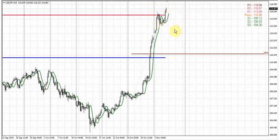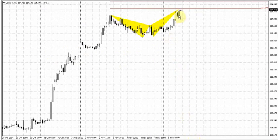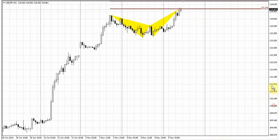So here we could get some patterns. For example, as I drew on the hourly chart, that could be the butterfly. It's 1618. Sorry, this is 127. But as I said, market hasn't finalized it yet. That's why it could proceed, for example, to the 1618 extension. Maybe market will form head and shoulders here. Maybe some other patterns will be formed.